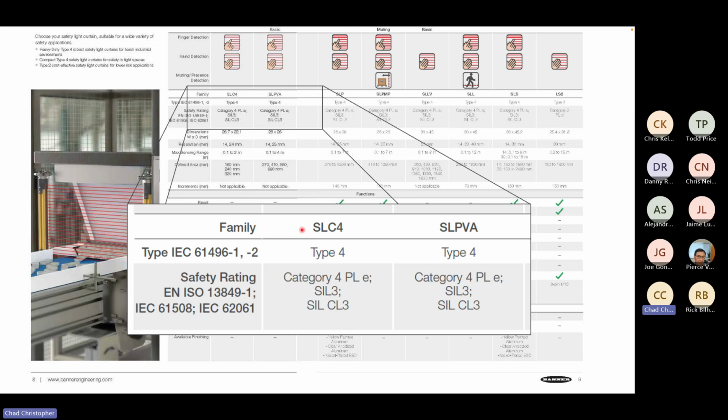Years ago, there were type 2, which were basically a single channel type light curtain. They were significantly less expensive. As time has gone on, type 4 curtains, the pricing has dropped so dramatically that there's almost no reason to even consider using a type 2 curtain anymore. But as you can see here, under the safety rating, this is basically saying this is capable of meeting Category 4 protection level E. It's a SIL 3 device per this ISO standard, and then effectively the harmonized IEC standards, it's a SIL 3 device there again.